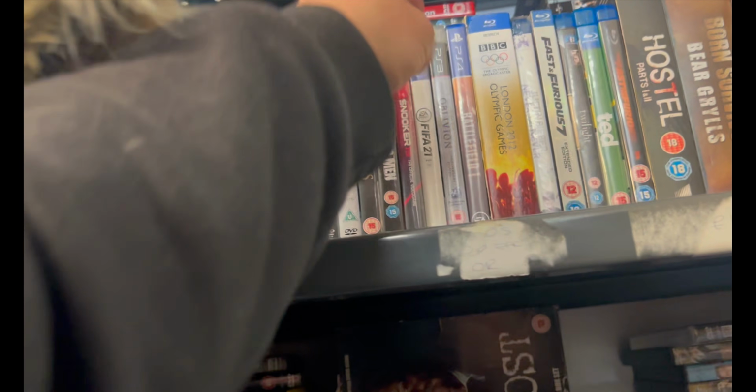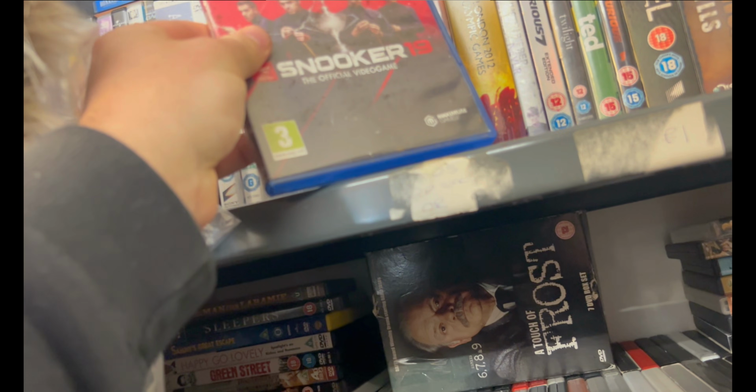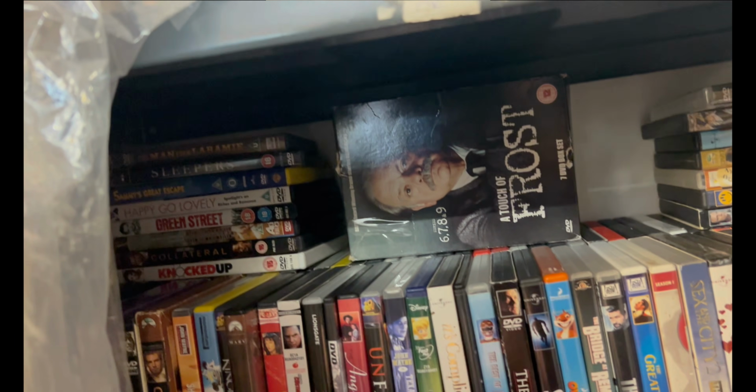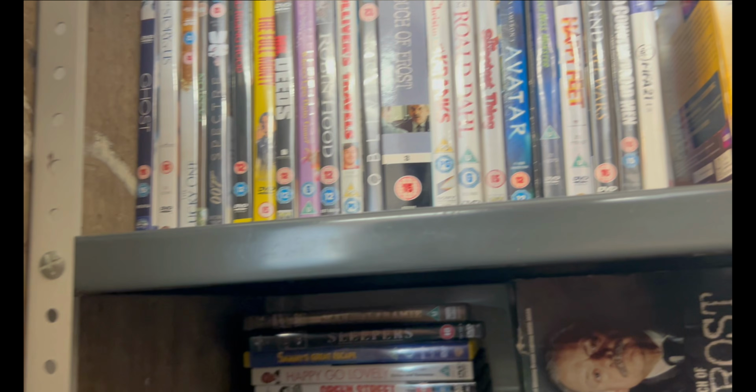And we are straight into it, and we're starting off this week with a bit of a fail. This game right here, Snooker 19 for the PS4. It's like a £30 game, and I didn't even look it up. Schoolboy error. It just goes to show you have to look up every single game because you never know what might have some value. So yeah, a bit of a fail there from me.